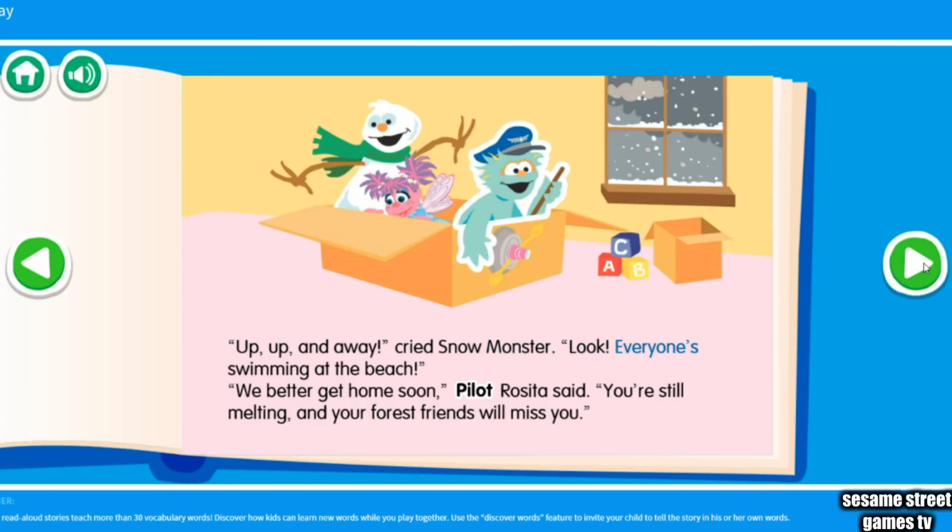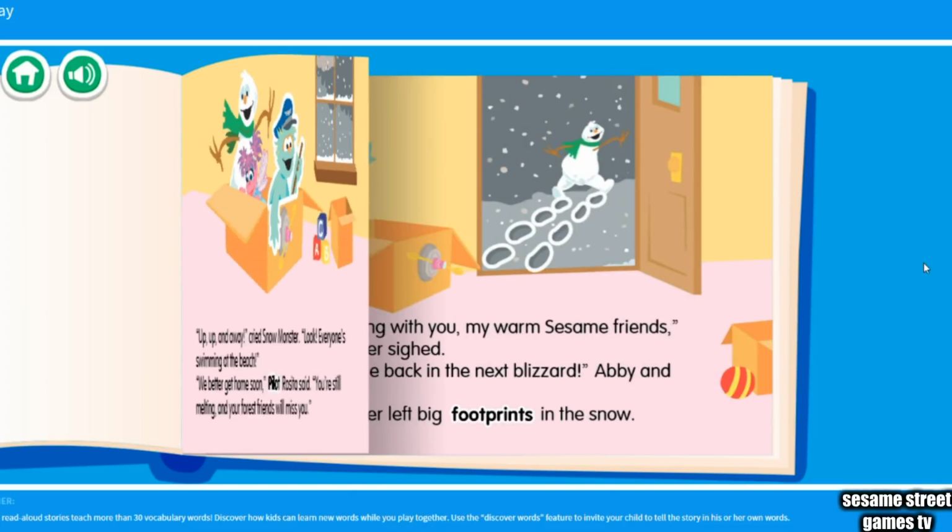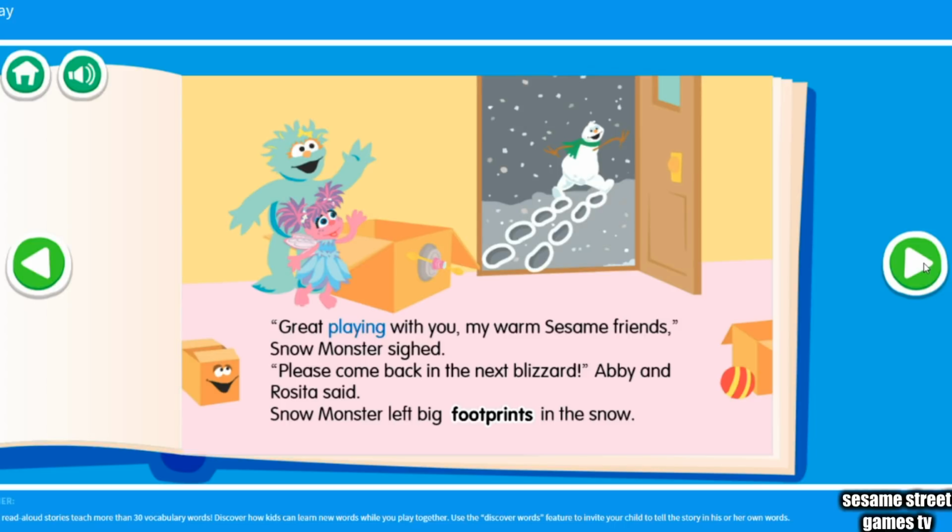"Look, everyone's swimming at the beach." "We'd better get home soon," Pilot Rosita said. "You're still melting, and your forest friends will miss you." "Great playing with you, my warm sesame friends," Snow Monster sighed. "Please come back in the next blizzard," Abby and Rosita said. Snow Monster left big footprints in the snow.